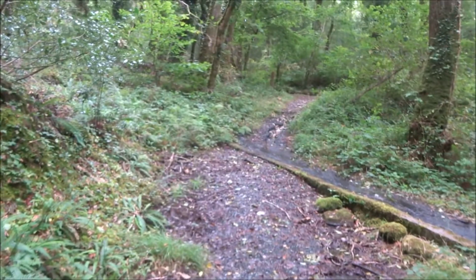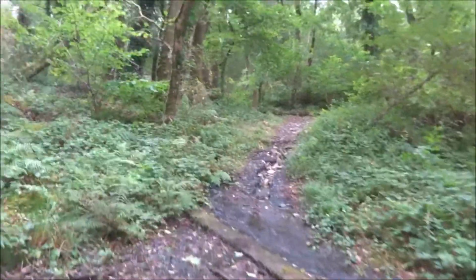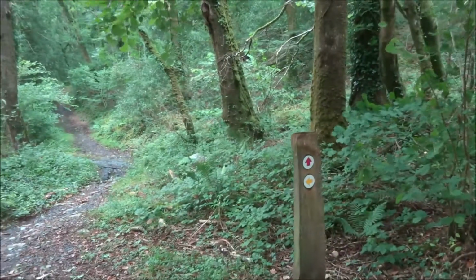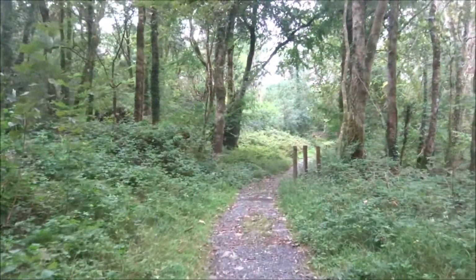Now that's handy. The Woodland Trust have constructed this little culvert. Otherwise this path here would be badly flooded. There's the culvert just there. And I'm joining another path here. I'll be going in this direction.